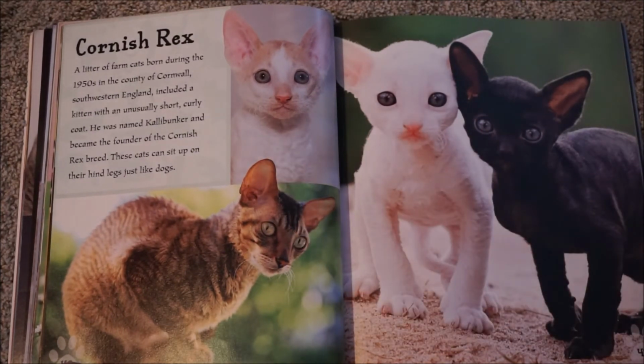The Cornish Rex. A litter of farm cats born during the 1950s in the county of Cornwall, southern England, included a kitten with an unusually short curly coat. He was named Kallibunker and became the founder of the Cornish Rex breed. These cats can sit up on their hind legs just like dogs.